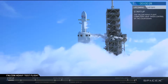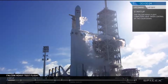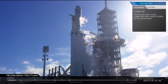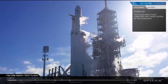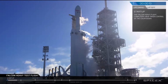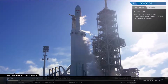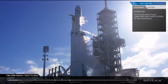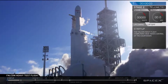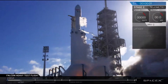T-minus 30 seconds. Launch director on countdown one. SpaceX Falcon Heavy, go for launch. Falcon Heavy is configured for flight. T-minus 15, standby for terminal count. 10, 9, 8. Side booster ignition. 6, 5, 4, 3, 2, 0. Ignition.